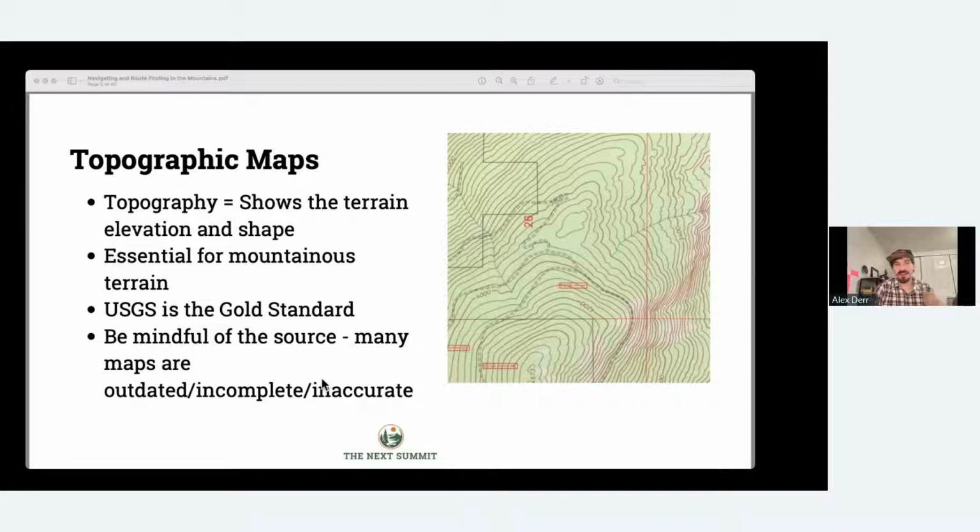I want to be specific that these are topographic maps. There are a lot of maps in the world. You know, there are maps meant for driving. There are maps like something on Google Maps or Yelp that simply shows you where a destination is. None of these maps are really good tools when it comes to hiking.